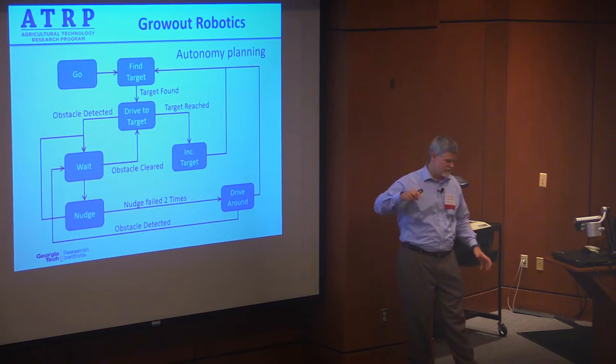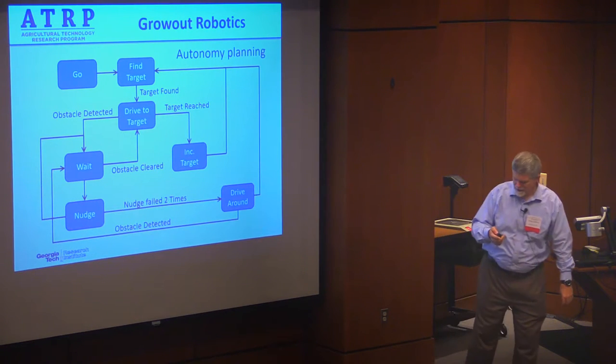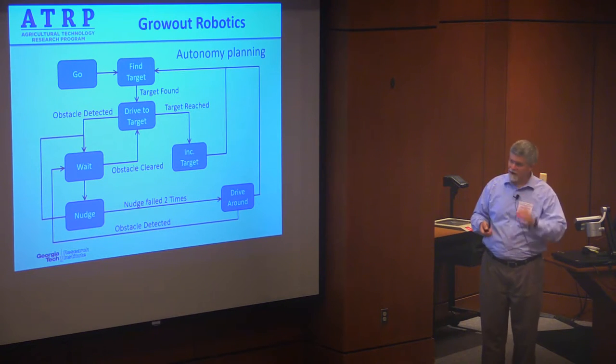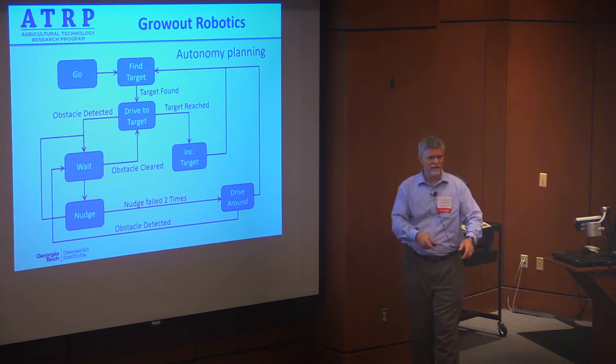All right, autonomy, real quick. So this is a very high-level description of some of the programming that we did. I'll walk through it real quickly. My colleague, Colin Usher, who was in the top picture up there before, is the project director on this effort. But essentially, you have a go. Go, robot. You stick it in the environment, you say go.